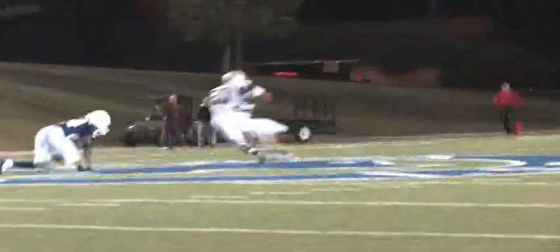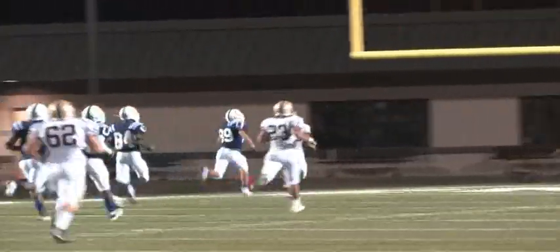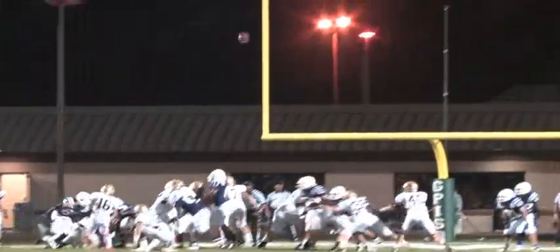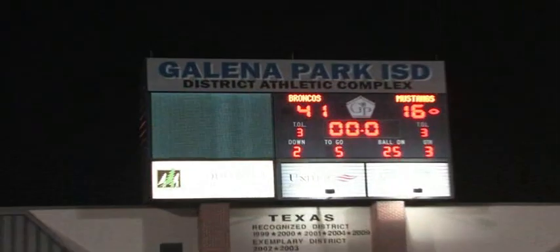The Mustangs get the ball back, and on second down, Desmond Richards finally gets the running room. He gets up the field, breaks three tackles, and is off to the races. The Mustangs score a touchdown. The extra point is good. The score is now Broncos 41, Mustangs 16.